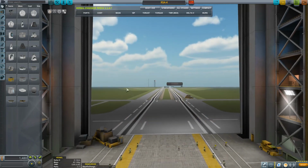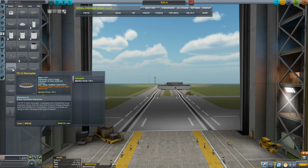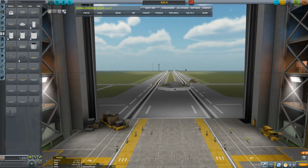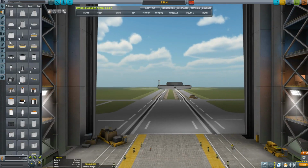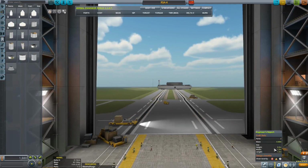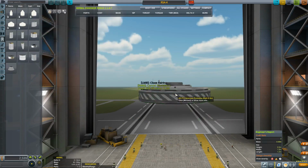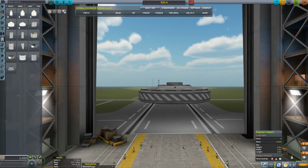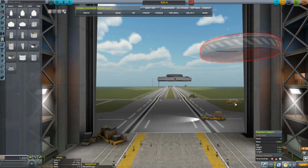So with that said, we of course first need a decoupler. Now I'm going to use a smaller one. Let's say the one in a 1.25 meter one, because that's what the rest of it will be anyway. Then we add the fairing, but I'm not going to do that yet because the fairing skews our information. We see the height right now is 0.3 meters. Add the fairing and it jumps to 6.5 meters, even with no fairing. So it's very incorrect. So we'll leave that for now.